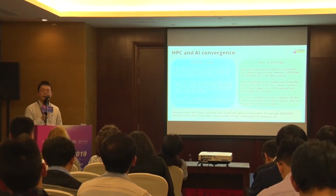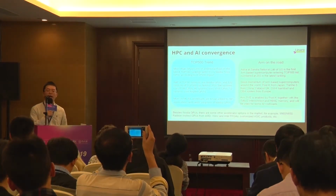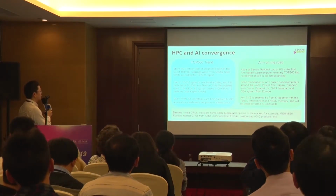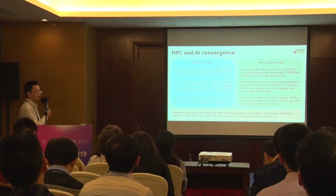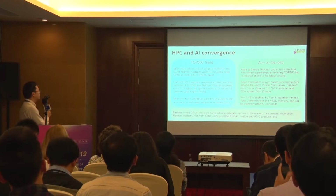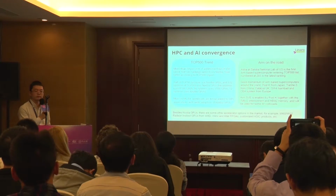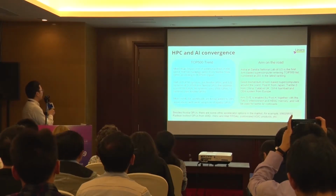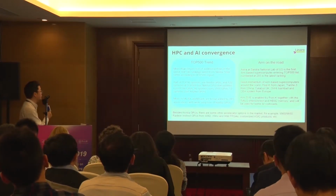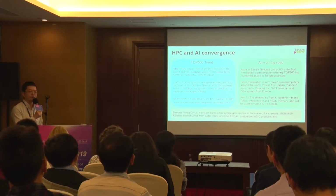So from the latest top 500 rankings, we can see that HPC and AI are being converged. More than 50% of additional flops in the rankings were from NVIDIA Tesla GPUs. And half of top 10 and 122 of top 500 use NVIDIA GPUs. And we can see more and more AI, machine learning, deep learning workloads are being added to HPC applications with wide adoption of NVIDIA GPUs.